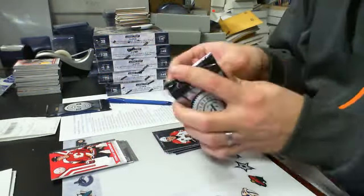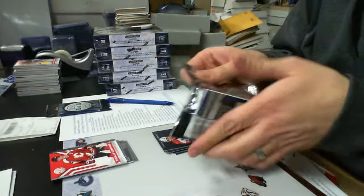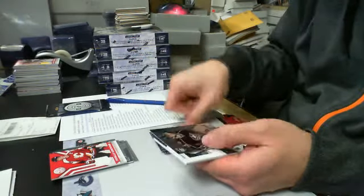He has a lot of redemptions for Upper Deck, that's for sure. But I'm pretty sure, is he a redemption in this too? Pretty sure I saw one of the Panini products.